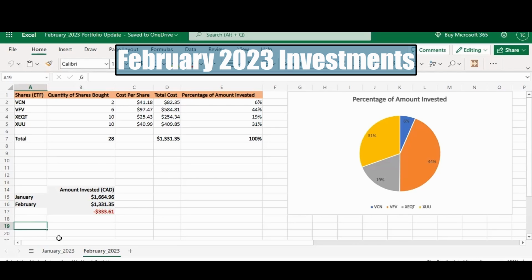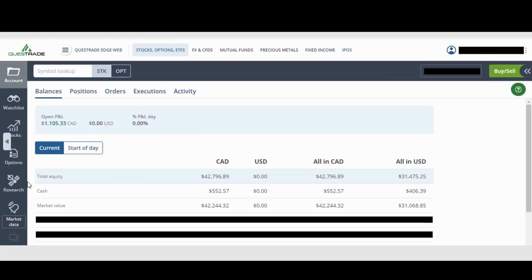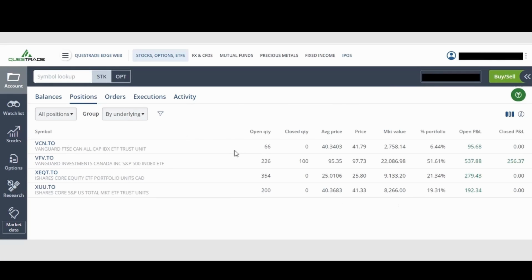I will now show you the value of my portfolio and the number of shares that I had at the end of February. The total equity of my portfolio as of February the 28th was $42,796.89. $42,244.32 was the market value of my investments, and $552.57 was the cash amount. At the end of February, my portfolio was up $1,105.33. This is plus 2.69%. At the end of February, I had 66 shares of VCN, 226 shares of VFV, 354 shares of XEQT, and 200 shares of XUU.